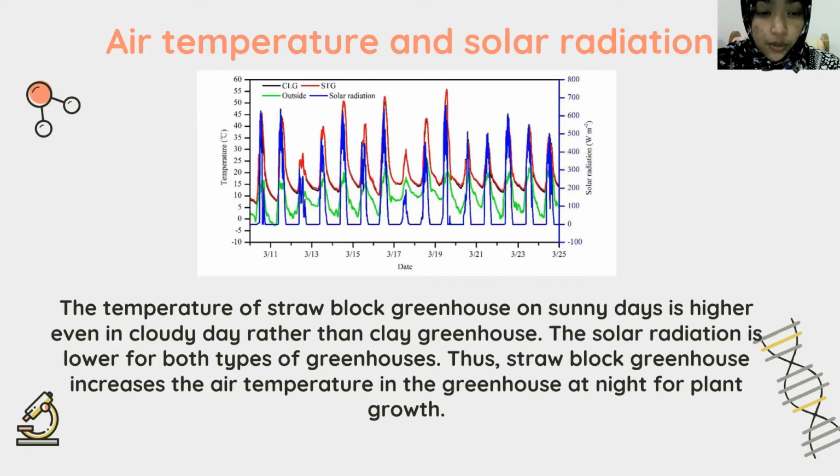From the graph, we can see that the temperature outside is much lower compared to both types of greenhouses. Even though the difference between these two types of greenhouse is very little, we can still see that the straw block type of greenhouse has higher temperature compared to the clay type.